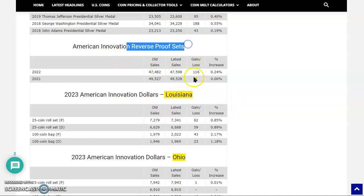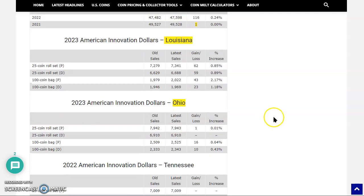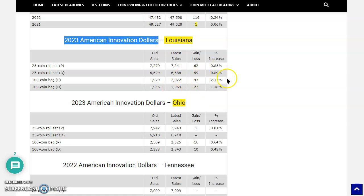Now, American Innovation Reverse Proof sets, they sold one of those. Remember, 50,000 here, 50,000 there. We are definitely getting close. Now, here we go with the American Innovation coins, and it does seem that this is typical behavior for the American Innovation dollars: once the next one drops, like Mississippi or whatever after Louisiana, or, okay, let's say Ohio dropped, well, we really get close to the stated limits when the next American Innovation coin drops, which is really interesting. So I would think the closer we get to the next drop for the next state, which is, I think, Indiana with the race cars, or maybe it's the longer coin from Mississippi, I'm not sure which actually right now, we will see these be typically diminished, or the very limited quantities available.